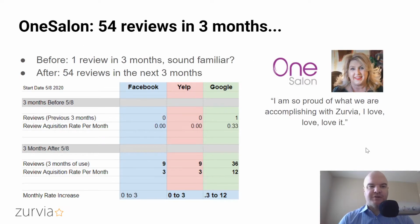In my first example here, before we go into how it works or anything like that, I just want to share one example. This is One Salon. Michelle from One Salon started with us, and she was getting about one review every 3 months. I'm sure that sounds familiar. Getting reviews is very difficult, and even the one review every 3 months that she was getting was from asking her employees to get their family and friends to write reviews, everything you can think of to try and get reviews. It just still wasn't working, and they were only getting one every 3 months.